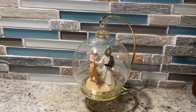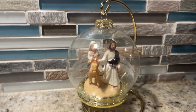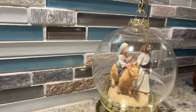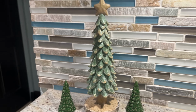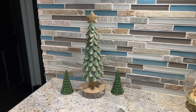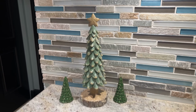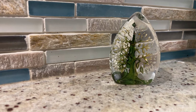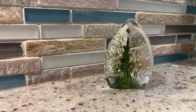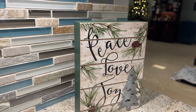So this is a beautiful ornament my cousin Julie gave me, and I just love it, with Joseph and Mary and the donkey carrying baby Jesus. And then this beautiful Christmas tree I just got on our recent trip to Philadelphia in a village called Peddler's Village, and I just love it. And then this is from Norway, a beautiful Christmas tree within this crystal glass. And then this is a wonderful message for all of us this Christmas season and year-round: peace, love, and joy to everyone.